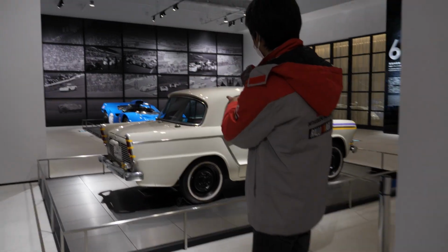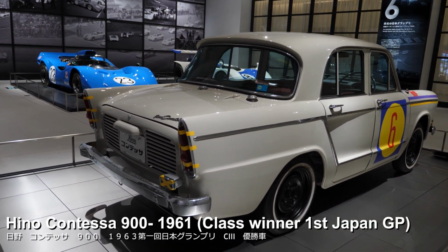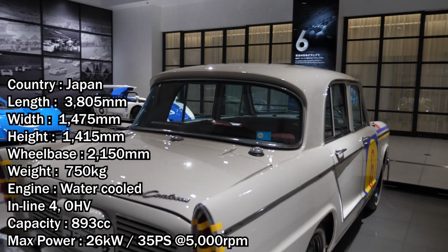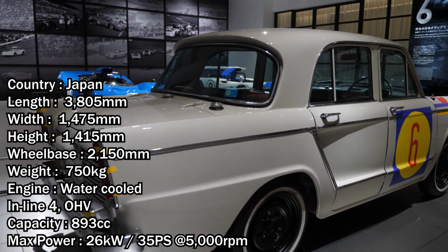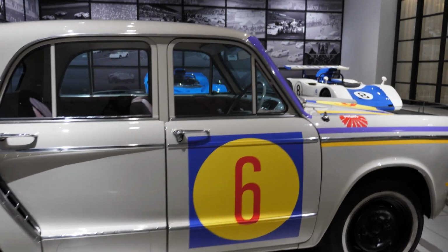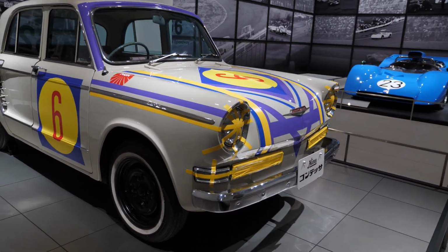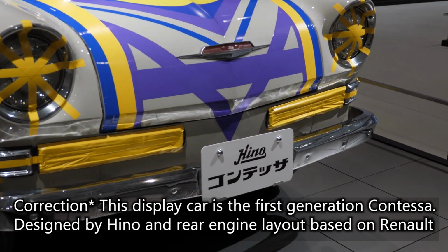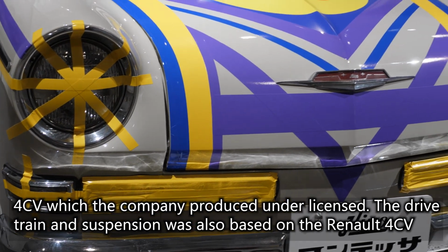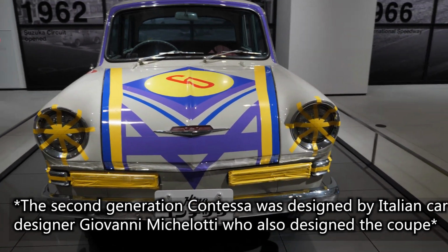Which brings us to this interesting car over here. You might see it from the rear and it looks kind of like an Americanish, Europeanish design. And no, it's not a Toyota, not a Nissan, not a Honda, not even a Mazda. This is a Hino. Hino, as you know, if you've heard the name, makes trucks. But at one point in time, they made this beautiful car called the Contessa. It was actually Italian design. And they had a tie-up with Renault to assist them with the engine. 750cc, very light, and it's much smaller than you think it looks.